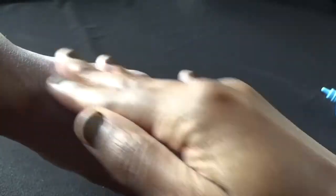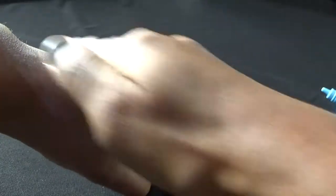I will say though that do not use a lot, because if you use a lot, it's going to take quite some time and quite a lot of rubbing in order to get rid of the white cast. So just use a little bit, maybe a little bit at a time. Just build it up as you go along. So yeah, it's great. It's huge, so it's going to last you a while, and it has that lotion consistency, and it is not greasy or oily.